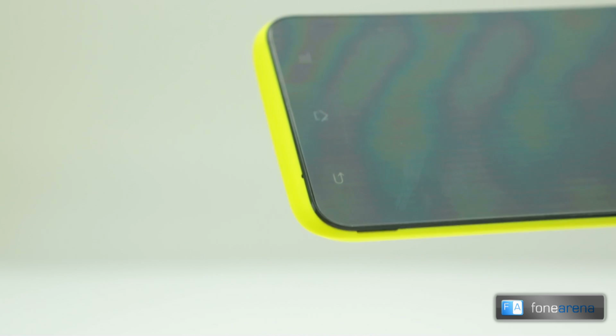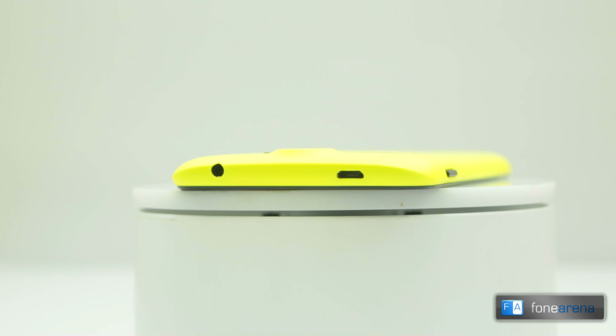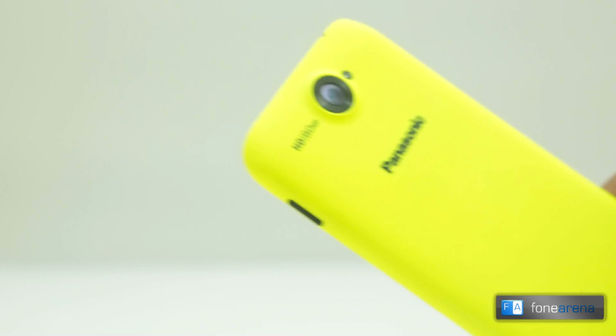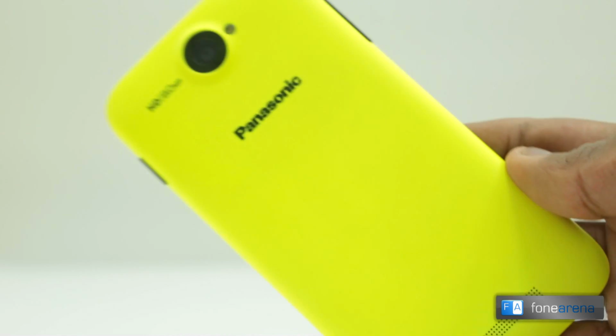On the right side of the phone we have the power lock button. On the bottom we have nothing but the microphone, and on the left side we have just the volume rocker. At the top we have a micro USB port and a 3.5mm audio jack. On the back of the device we have an 8-megapixel camera with an LED flash right next to it. There's a speaker grill at the bottom.